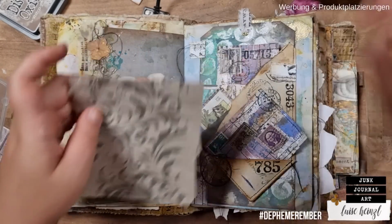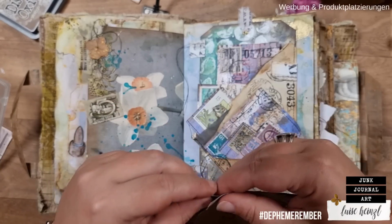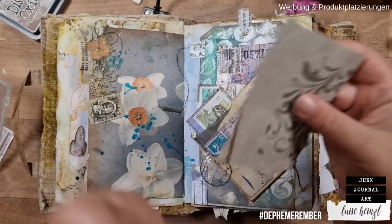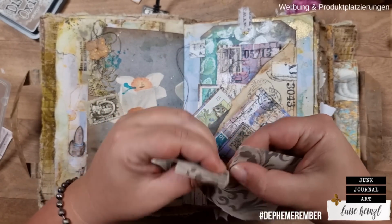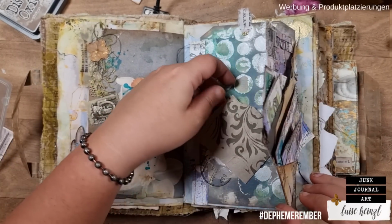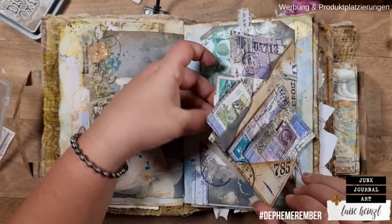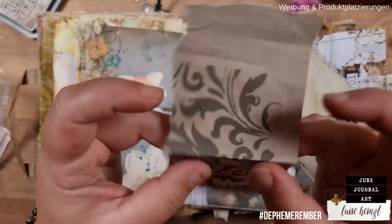Barbara has sent some scraps to me. So what you can see here is one of those scraps. We have exchanged some scraps. She has got some from my stash and I got some from her stash. And with this little paper here, I want to make some additional little journaling pages behind this envelope flap.